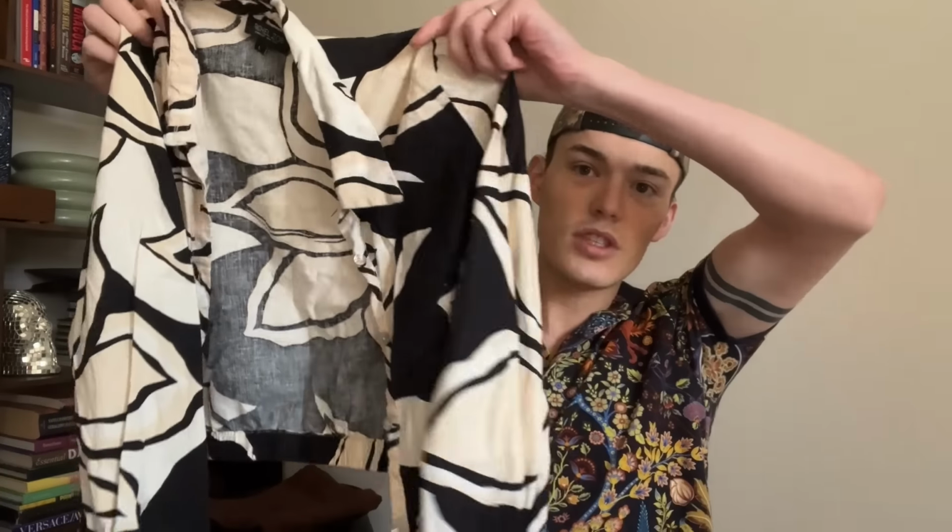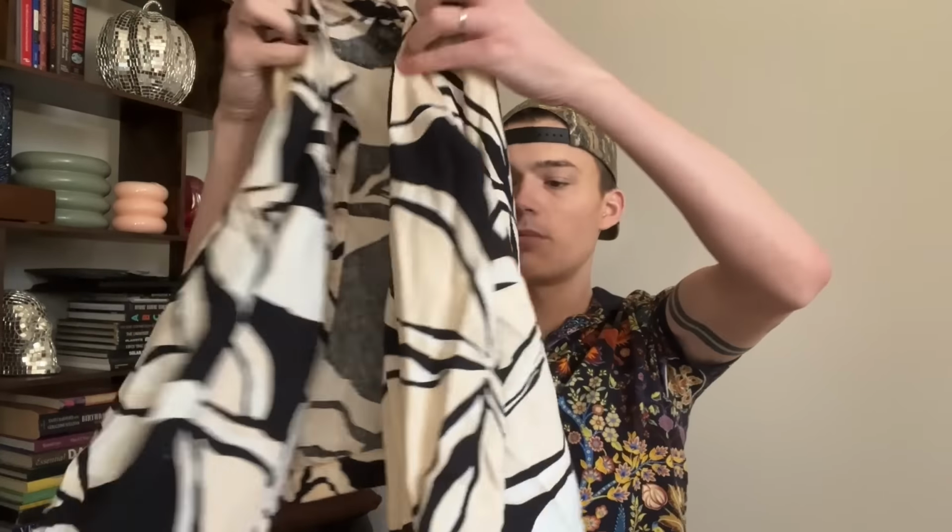So this, of course, is more of a spring top. This is just Rachel Zoe. It's a very beachy, Florida cabana looking top with this floral print throughout. I am gonna tie it shut before we bring it in. Kind of a linen blend, so that's very spring and I think they'll take it.